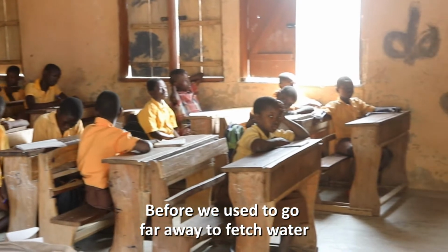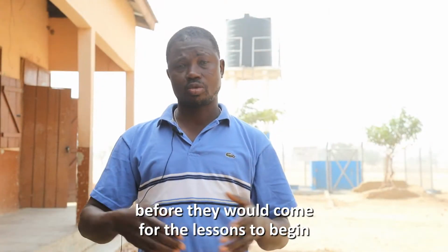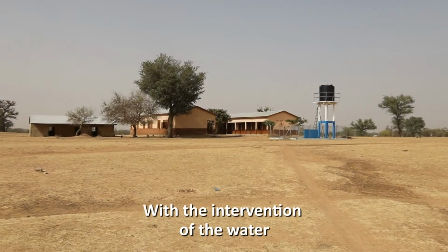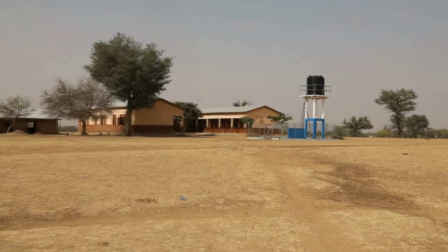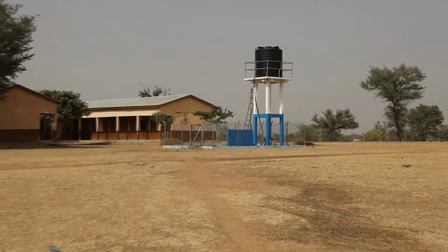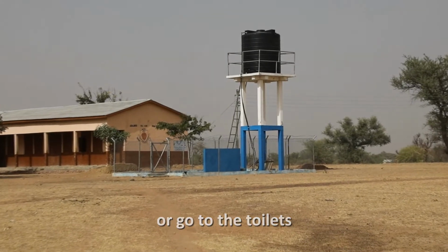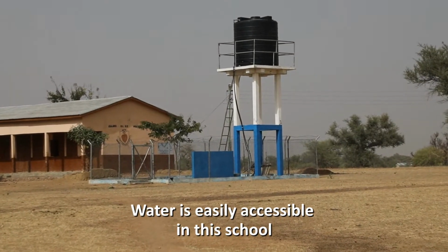Before, we used to go far away to fetch water before they would come for the lessons to begin. With the intervention, the water is very close. We just fetch into the veronica buckets. We use it to drink, wash our hands. When we go to the toilets, water is easily accessible in this school.